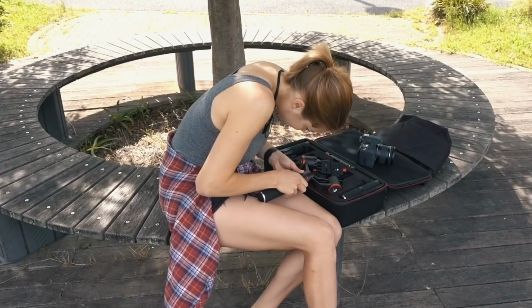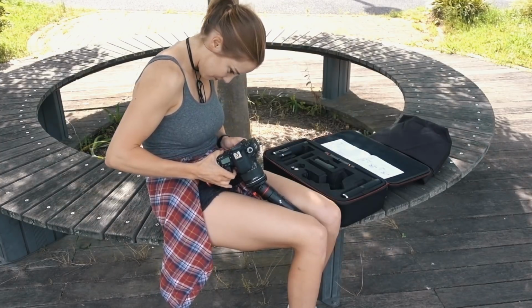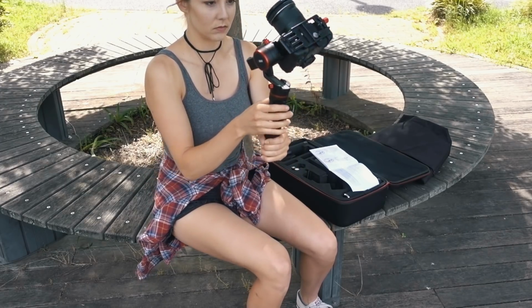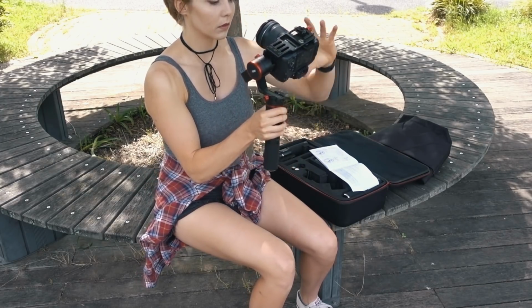When I went to use this gimbal for the very first time, you have to do the initial setup and all of that, and actually mounting the camera onto the gimbal. This was so difficult for me. Maybe I'm just really dumb, but it took me a while to figure it out.